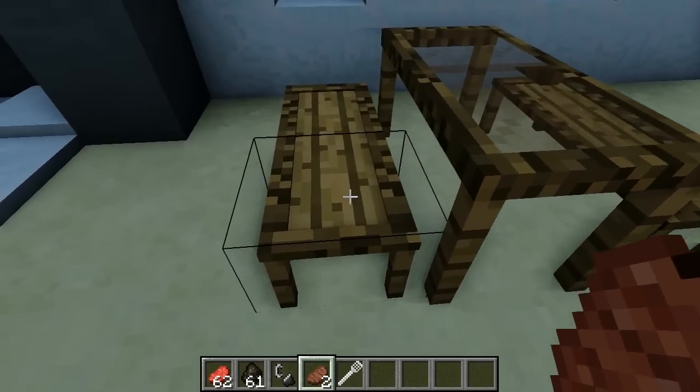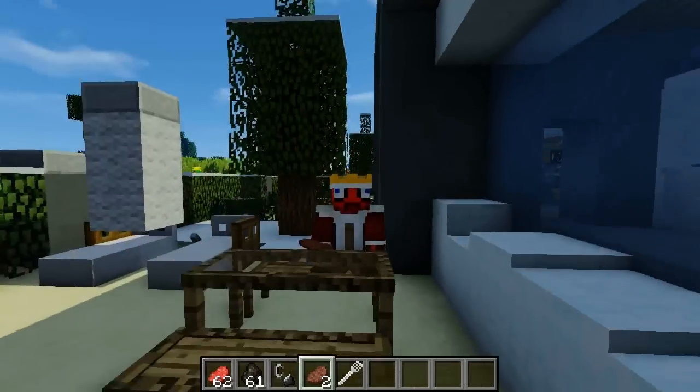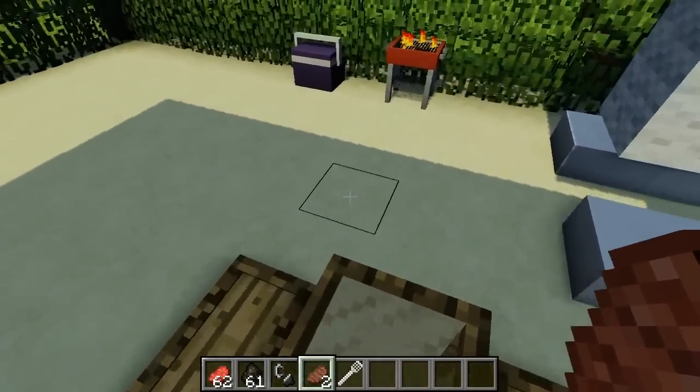We've got an outdoor table here, so we can just sit on it like so. If we had our plates, we could put it on there. Have a look at that, that's sick. I'm just sitting down here on an outside table.